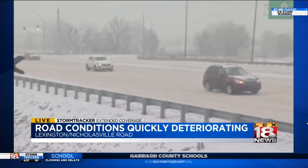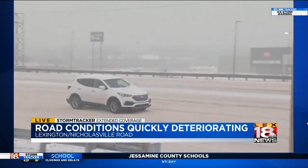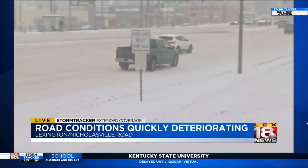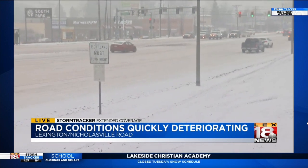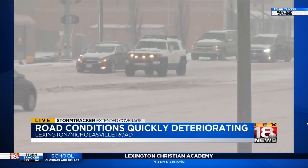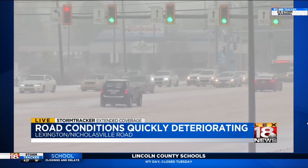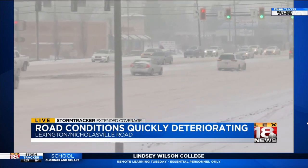You can see this is Nicholasville Road. We're right by New Circle Road. So these are two major roads that people travel through here in Lexington, and you can see there's plenty of stuff down on the ground. Like this road is pretty covered. Now it's still passable. You see these cars, they are making their way through. It is doable, but you have to take it slow. We have seen people slip up a little bit. We've seen people miss that red light because they weren't able to stop. So there are problems out here, but it's doable right now if you are taking it slow.